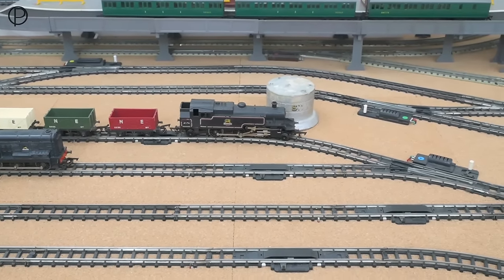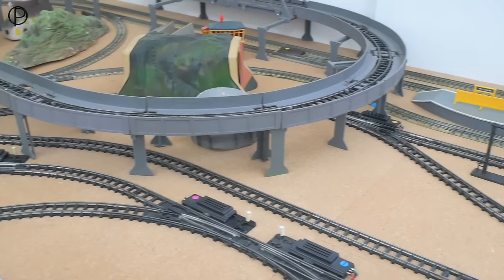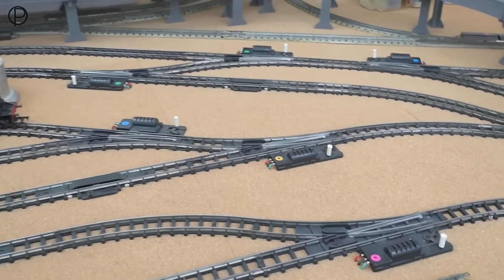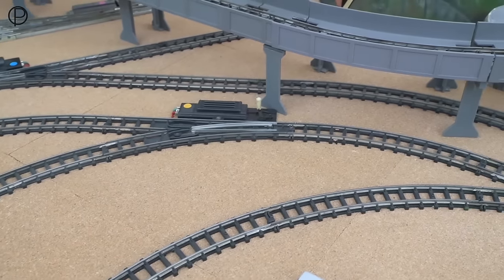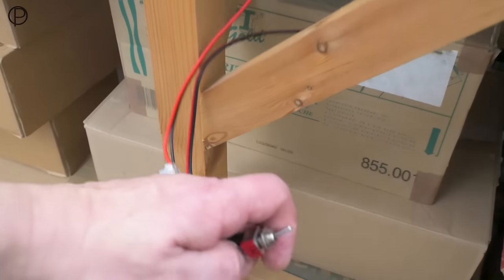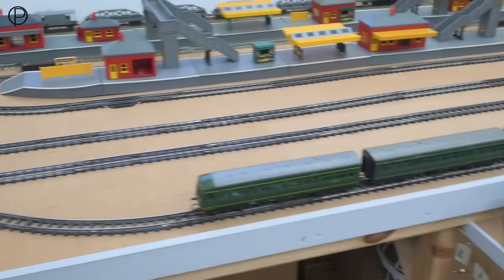I'm just going to leave that just there, and we'll switch the point work for a second. And what we're going to do, let's just put that, sorry, the yellow one. Yeah, that's what I'm looking for, that one there. So we'll make that one go straight. And then I'm going to unisolate the Victoria. So again, I must get these switches sorted out soon. And we're going to bring that around, all the way around.